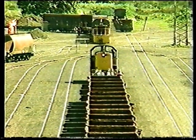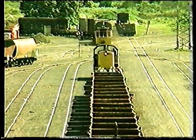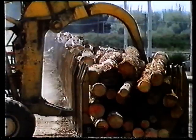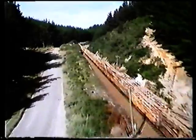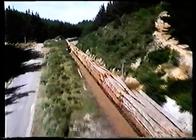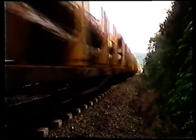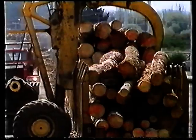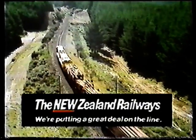By the mid-1980s, government protection for the railways was being abolished, and the competition was starting to bite, as these commercials show. 2 engines and a handful of men to haul 900 tons of timber out of the Kaingaroa State Forest. Laid end to end, that's about 46 kilometers of trees. An achievement not possible with anything less than a train. And an achievement that's successfully completed not once a month, but 6 times each day. When it comes to large hauls, nothing can take it like a train. We're the New Zealand Railways, and we're putting a great deal on the line.